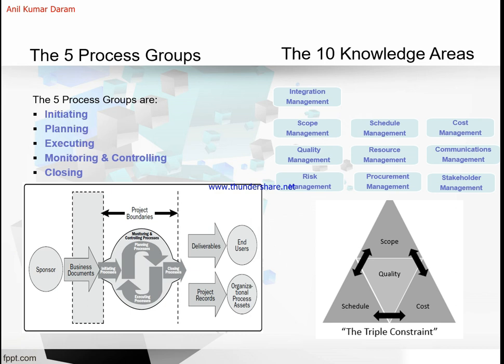We have a triple constraint, which we call SSC: schedule, scope and cost. Just remember, it is interlinked in all projects. Scope is linked with cost, cost is linked with schedule, and schedule with scope.